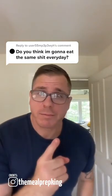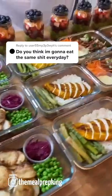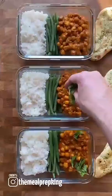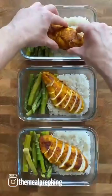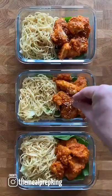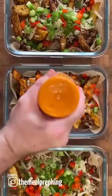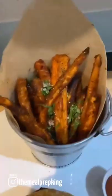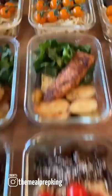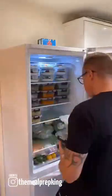People think we eat the same thing every day, when this is the reality. We meal prep every Sunday. A typical week will look like this. Monday, curry and chicken. Tuesday, rice and mince. Wednesday, a cheeseburger and pasta. Thursday, chili chicken and a broccoli and bacon salad. Friday, dirty fries. Friday night, we will cook from fresh or order a kebab. We cook fresh all weekend. And Sunday, it's back to meal prep. This is what our fridge looks like Sunday.